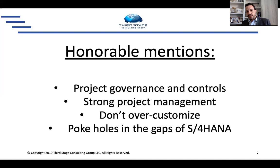That also ties into the second honorable mention area, that strong project management. So just making sure you've got really good overall, I'll call it program management rather than project management, but making sure you've got good oversight of the entire program, all the resources, timeframes, milestones, internal, external resources, all that stuff needs to be managed really well. Don't over customize.